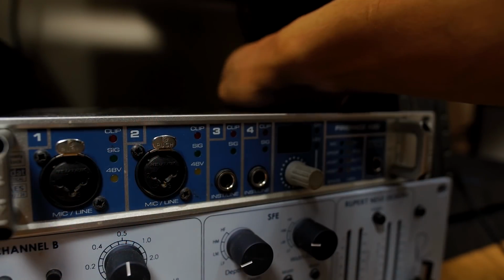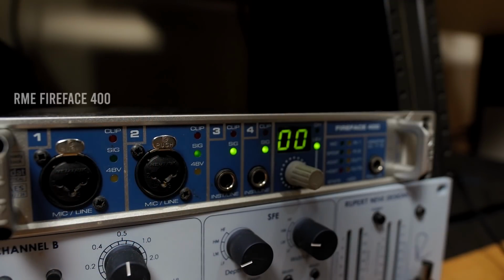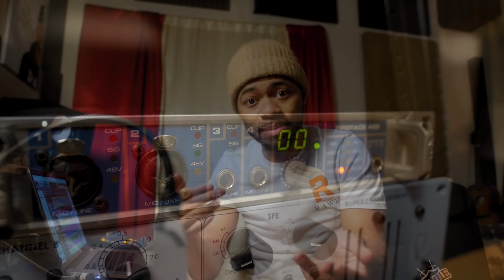Okay, now A to D stands for analog to digital. Basically, this is your audio interface, just to not go crazy with it. I feed my audio interface, AKA my A to D converters. The reason why I'm saying A to D converters is because literally there's two processes that happen within your audio interface. There is A to D and there is a D to A.